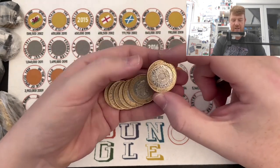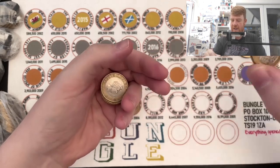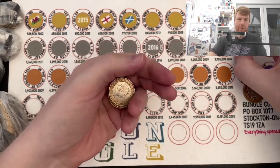See how many nice condition coins I can get. You know, I might do that. So there's 12 and 30. Where should I put that?